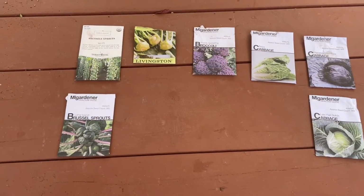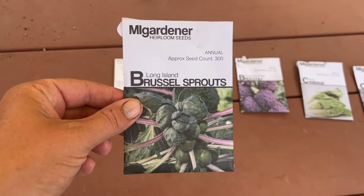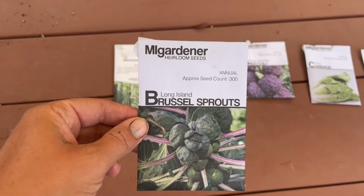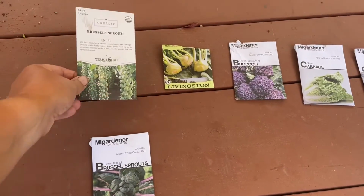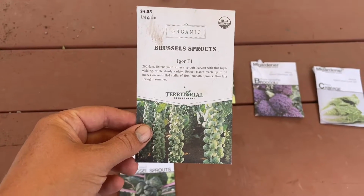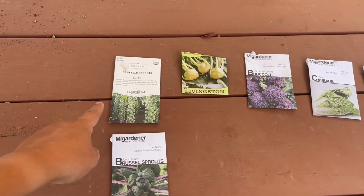Okay, and the brassicas. The Brussels sprouts, I am growing 2 varieties. This is Long Island. This is what I have always grown before, and I really like them, but I did decide to try a new variety. This is an Igor F1, and we'll see how that goes. Oh, from M.I. Gardner and Territorial.